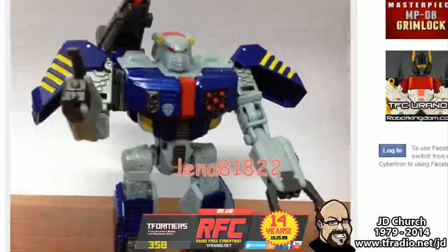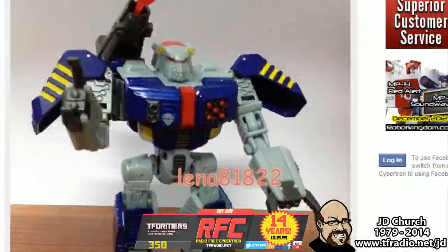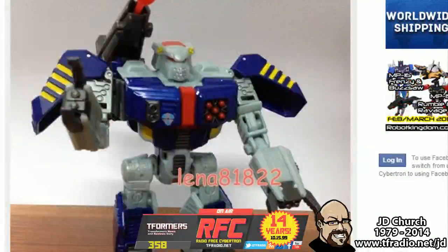Who cares about Tankor? I want some more Rat Trap figures. My only issue, I wish it was a Voyager. Yeah, it looks pretty small. It needs to be a Deluxe. It needs to be someone other than Tankor. Sorry, I almost agree with you, Don. I'm really fond of Tankor as a character. I'm really fond of Tank Drone as a toy.